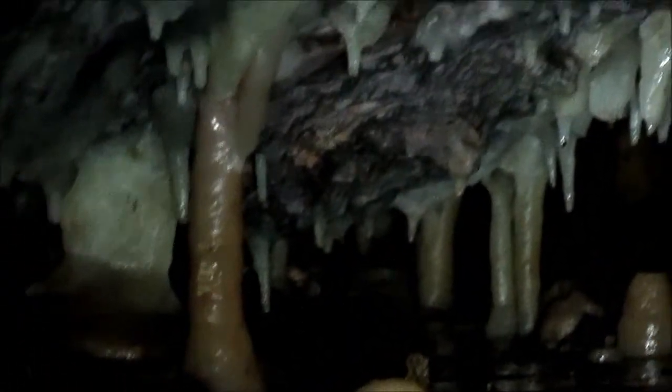Small little columns here, they're probably only a foot high. Oh. Now I've got to figure out how to reverse myself out of here. Oh, fuck. I'm a muddied mess.